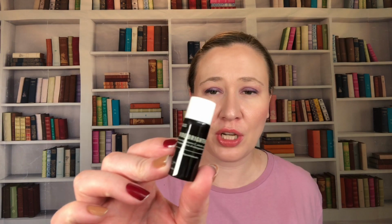We have another toner. This is from Good Molecules. This is the Niacinamide Brightening Toner. It was fine. I don't feel like it stung or anything. It doesn't have a scent. I feel like it was just a basic toner and a good price. I have a full size of it, so I was trying to decide, if I hated it, I was going to pass on that full size, but I didn't mind it that much, so it's going to be used.